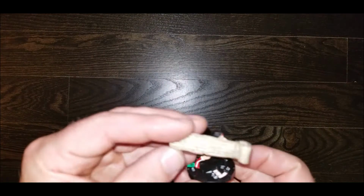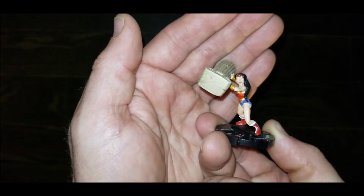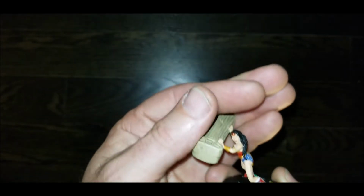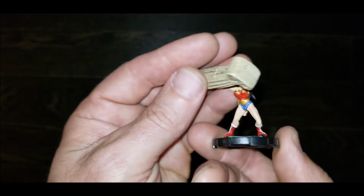I don't know about Wonder Woman here, if she's going to be totally useful for anything. The fact that they did this and blocked out her face is kind of interesting, and not really the best paint job, I don't think, on this one, but still cool nonetheless. What else was in here?